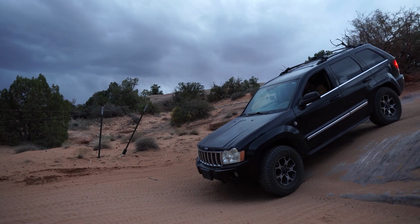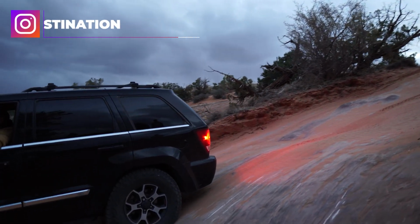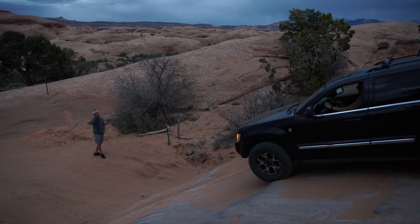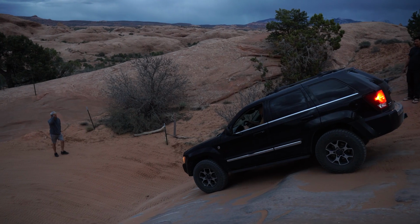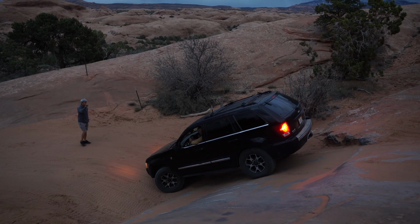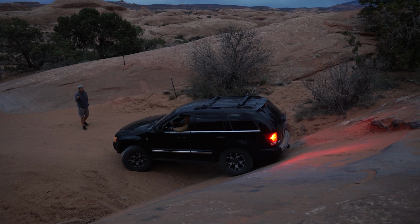Believe me, if these kinds of descents are new to you like they were to most of us, you feel like you're about to score a touchdown on the bumper. Strangling me in. Slow. You good? Yeah. Slow. Go slow. Nice and slow. Wait for the rear to come down. Go slow. And that's it. Slow.